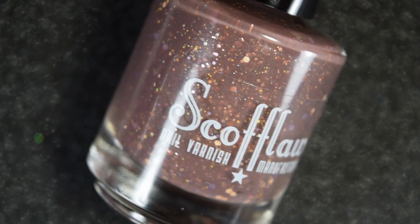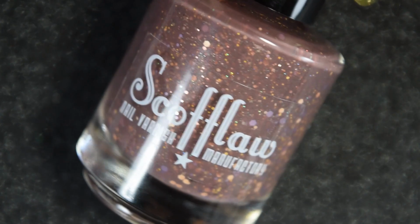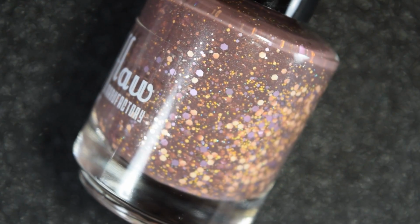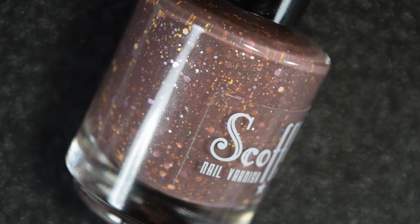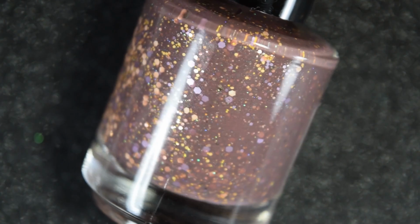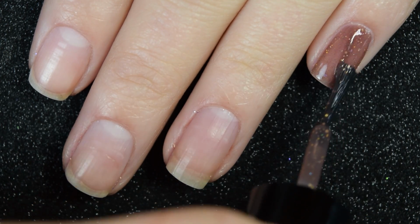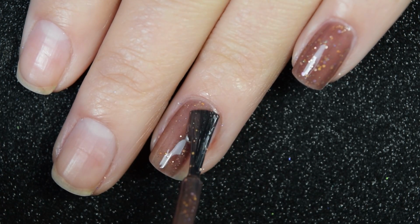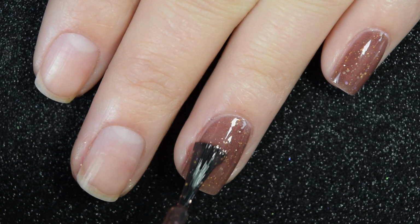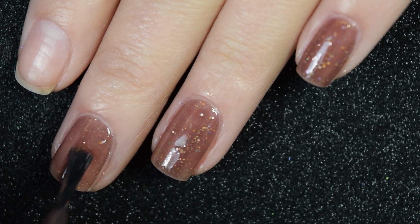And then lastly for today we have Chocolate Piranha, and this is described as a brown shimmery base packed with matte glitters in various shades of yellow, lime, lavender, metallic sand, gold glitter, and sea green microflex. Here's our first coat of Chocolate Piranha. And this one also has a very smooth, very easy to work with formula. This one goes on like butter, very easy to spread across the nail.